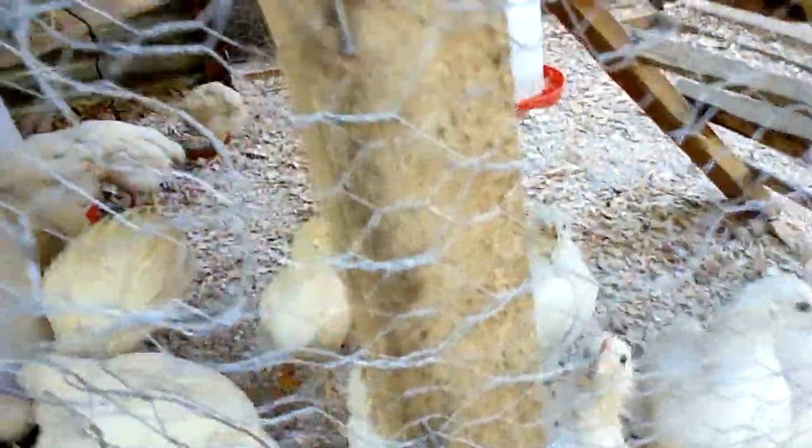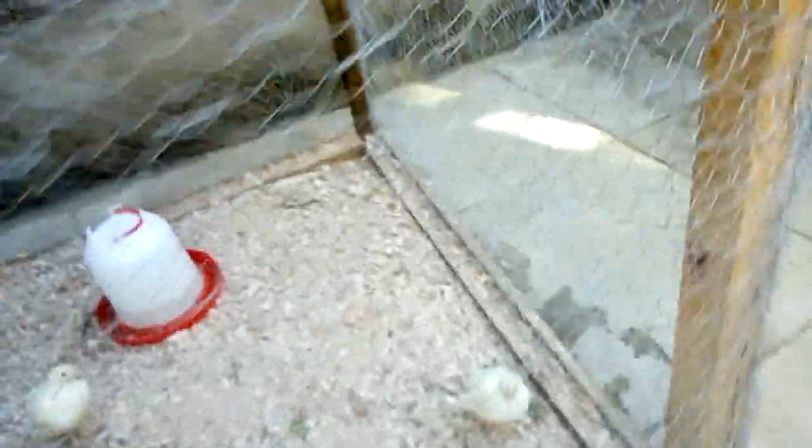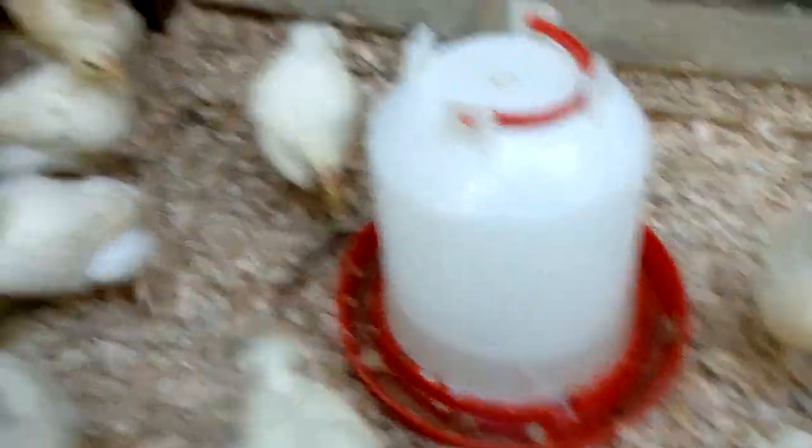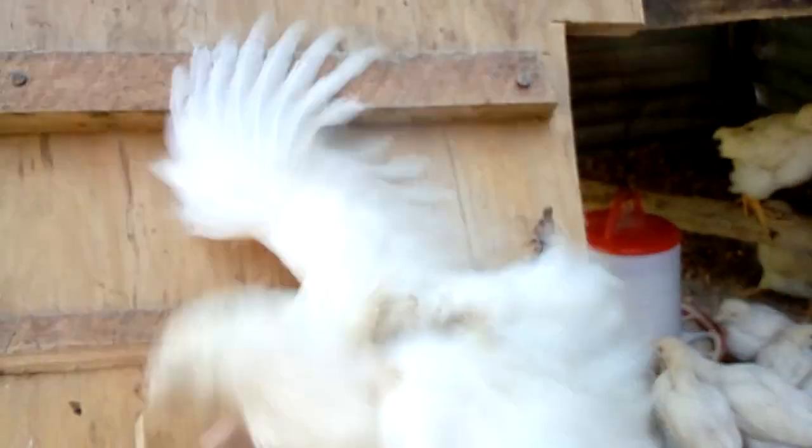Wait a bit and see, look at them. They have really grown. That time, remember they didn't have feathers. Now they have feathers, they are running all over. Look, look. They are really grown, look. These are the rook. 1 month and 2 weeks.